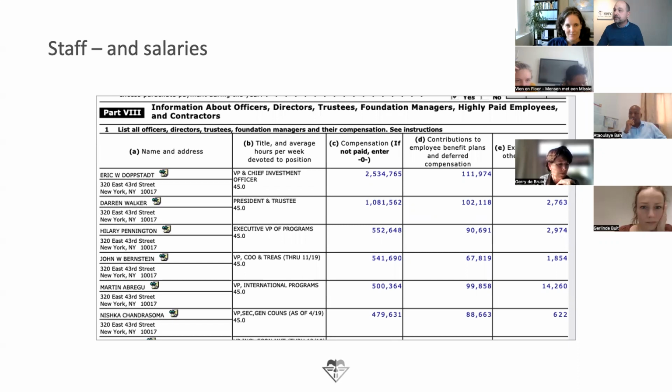So in this case, we know that the chief investment officer is Erik Topstad. Okay, that's nice. We know the address. Well, that's of course the foundation address. We also know that this Erik is making 2.5 million per year. Well, that's not relevant in your fundraising, but those are fun facts that you can just get out of these things. He makes double the amount of the president of the foundation. So investment is really important because if they don't do their investments right, they don't generate the money that they need. And those types of things we can get out of these 990 forms.